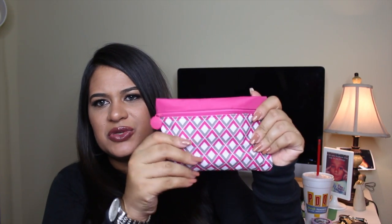Then I have another bag, and this bag I got, actually this is one of my Ape Seabag. I love this bag. I thought it was so cute, just the designs on it. This little bag, I have this lip gloss, and this is the lip gloss that I'm wearing on my lips today. This is Gerard Cosmetics Plum Crazy. I love this lip gloss.